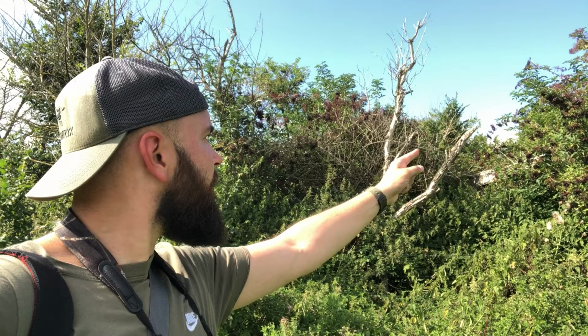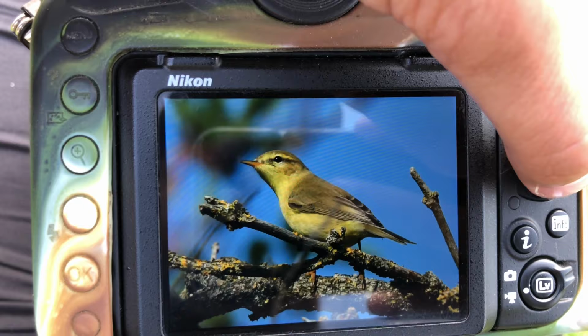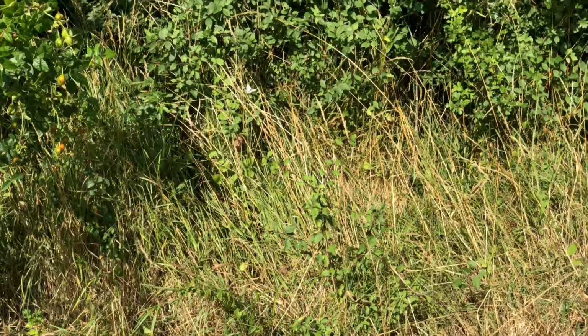In fact, there's a juvenile willow warbler right now. It's about there. Probably can't see that. There's one of the juvenile willow warblers. Lovely lemon yellow colour. It's just the juveniles in the autumn that are actually that yellow colour. There's a small white.